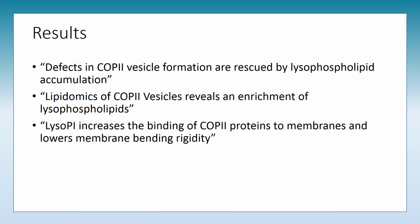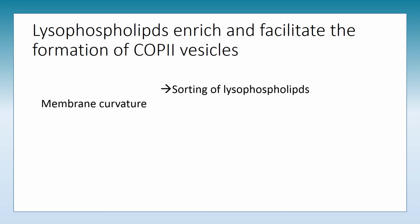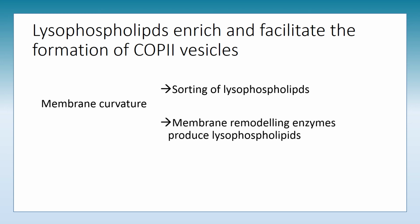The results described in the paper all point to the importance of lysophospholipids in making the ER membrane less rigid, enhancing the binding of COPII proteins, and therefore enabling efficient formation of vesicles. The authors suggest that increasing abundance of lysophospholipids at ER exit sites may be an effect of lipid sorting at curvature locations. Furthermore, the enzymes responsible for remodeling the membrane also contribute to the increase of lysophospholipid abundance by producing more of them.